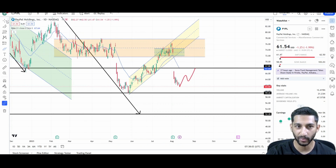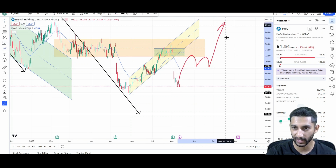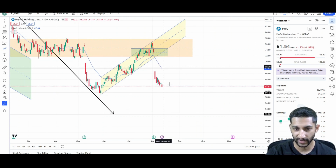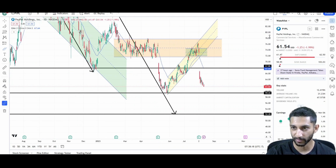So I wouldn't be bullish until I see something crazy occur on PayPal. It would need to get back above the $67 level, hold it, and then go up higher. That's what it would take for me to be bullish on PayPal. As right now, I'm looking for the $59 level and then the 52. So overall, PayPal is still bearish.